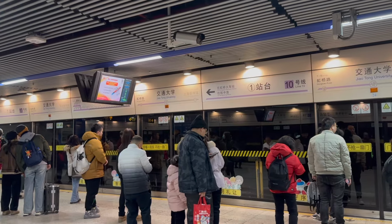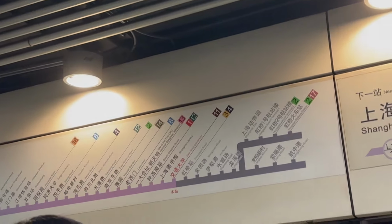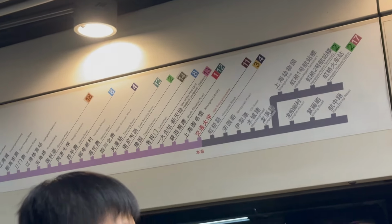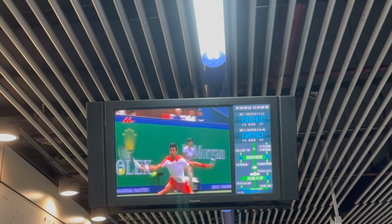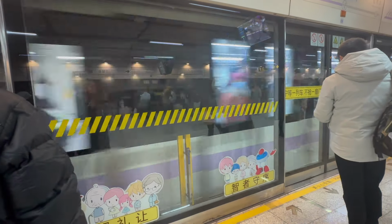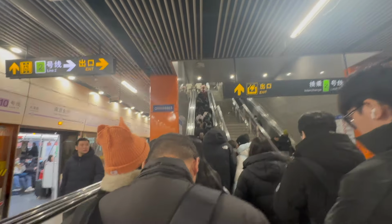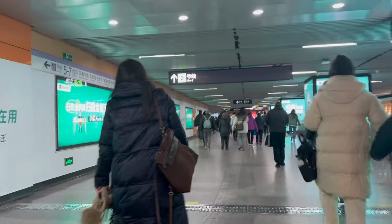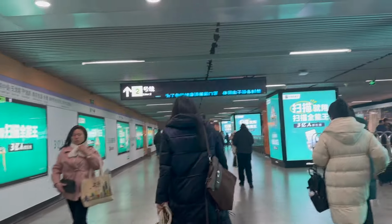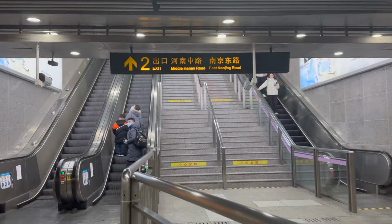The metros in China are super clean and really convenient. Of course, if you're on line 2 or going to East Nanjing, the metro will always be busy. And another interesting thing is they're always on time, so you can always see how far the next train or metro is, and very rarely it will be late. It's normally a couple seconds early, which is really nice. And I will go out on exit 2.